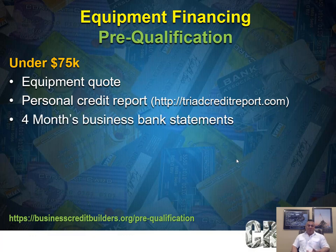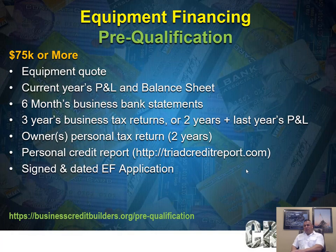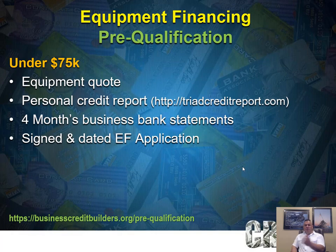We need 4 months of business bank statements. So if you're an existing business, and let's say you've been in business 4 months, we need to see 4 months of bank statements. If you're a brand new startup, obviously you do not have business bank statements because you don't have revenues yet, so you're not going to supply them. Okay? Signed and dated equipment finance application. This is an application we will provide to you that must be completed. And that's all we need to do a review for under $75,000 in equipment, okay?